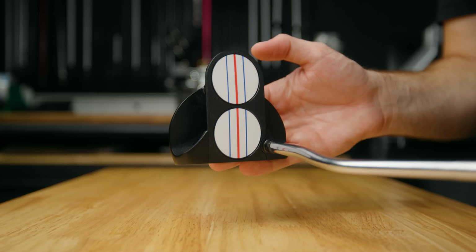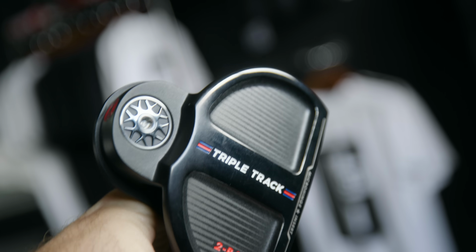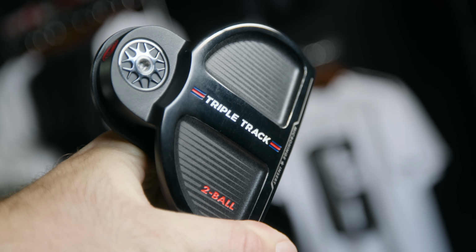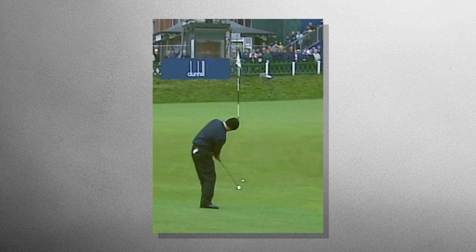In general, mallet putters can offer more forgiveness than the blade putters you've putted with in the past. And the reason why that is because of something called MOI, or moment of inertia. In 2001, Odyssey started a design revolution in the industry with their 2-ball design. That's when Paul Lowry became the first touring pro to win with the design. After that, you saw any and everybody come out with one at the next PGA show.